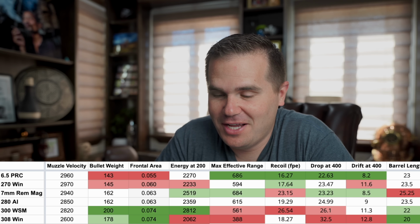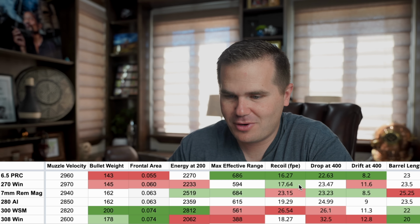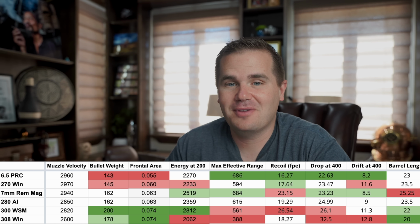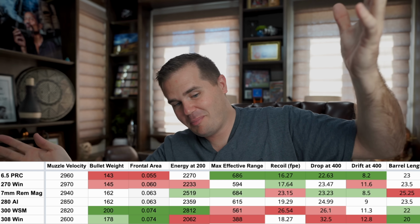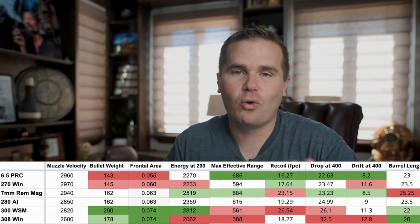So now, what do you pick? How do you pick between all of these cartridges that have so many benefits and drawbacks? You can just look from the red and green here, from the best and worst in each category. There's nothing that wins everything. It's just a balancing act of, do you want recoil or power? Do you want speed? And so you've got to just decide where it ends up for you.